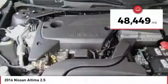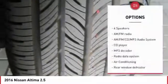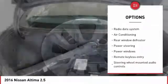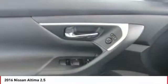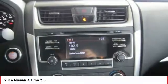This vehicle has less than 50,000 miles. Here are some of this vehicle's great options: traction control, Bluetooth, air conditioning, dual airbags, power steering, 4-wheel disc brakes, AM/FM stereo with CD player, center armrest, security system, rear window defroster. Your new ride is just a phone call away.